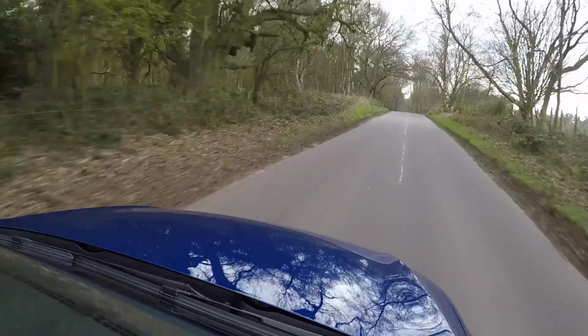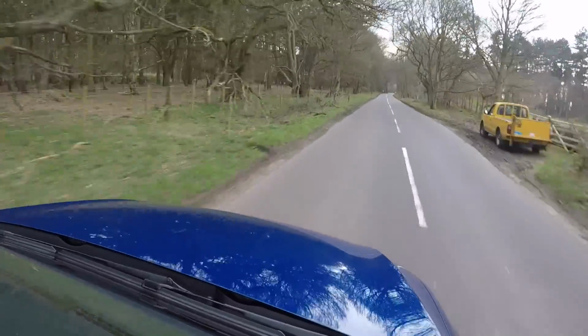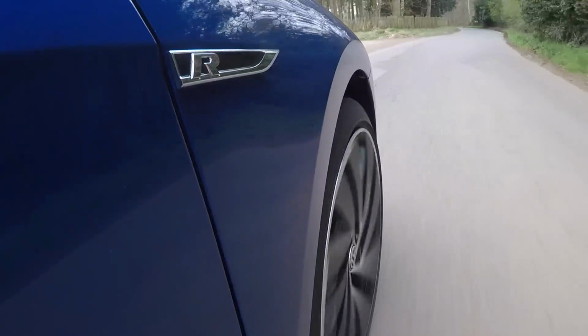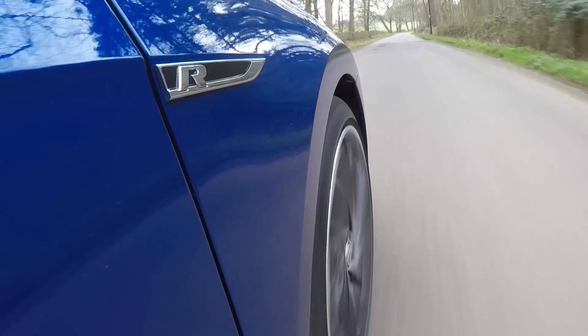It is seriously quick, this car. It's up there with the very best of the licence losers because it is effortless in the way it surges on and on and on. That 400 Nm of torque, and the all-wheel drive just means you can apply that performance in all conditions. It's really, really impressive how it gets a bit of a move on.